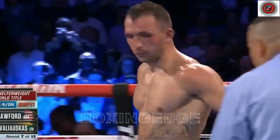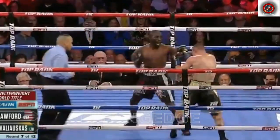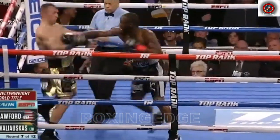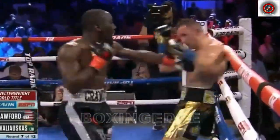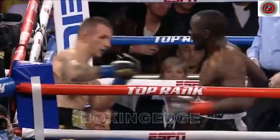Four, five, six, seven, eight. 20 seconds remain, round number seven. Kavaliauskas goes down. You want to fight? Here comes Bud. One of the best finishers in boxing. Looking for the uppercut, straight right hand. Oh, he's got Kavaliauskas hurt here. Looking to finish him here in the final seconds of round seven.